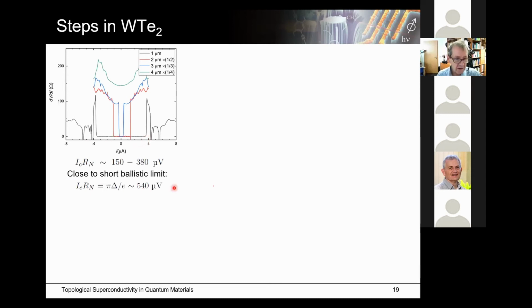One can then also calculate the IcRn product, where Rn is the resistance in the normal state. And we get quite large values, which is a sign that we're close to the ballistic limit.